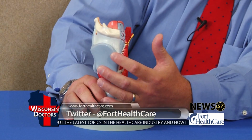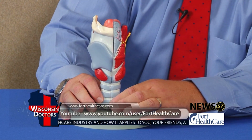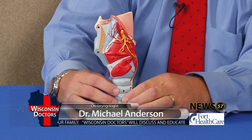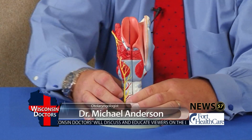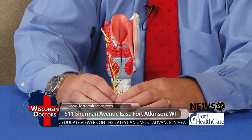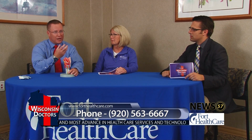And if we could just look at this model, just real quick to explain this. This right here is the thyroid cartilage that sits in the front of our neck. It's commonly known as the Adam's apple. So this would be my Adam's apple here. Now right behind our Adam's apple is the larynx. So if I spin this around, this is the actual voice box right in here. So this is the area that we need to look at in the office, the actual voice box, the larynx.